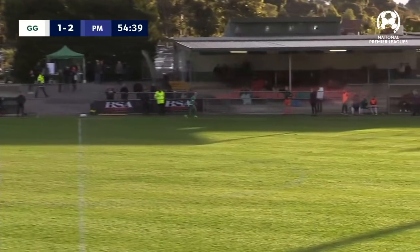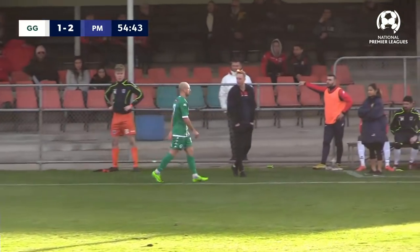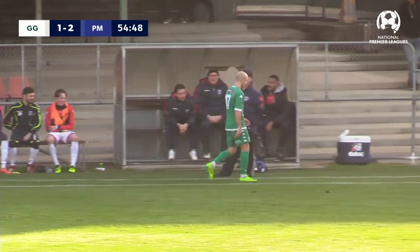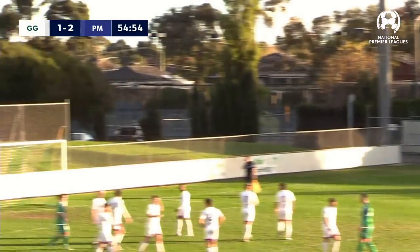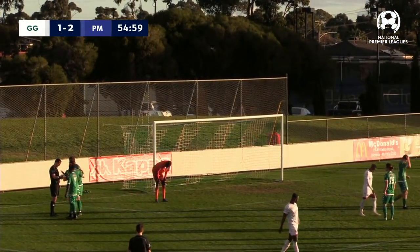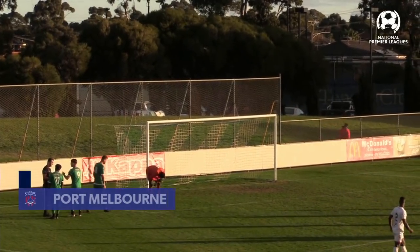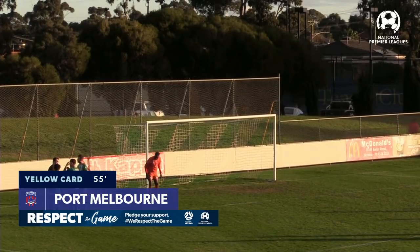Matthew Breeze is walking past the technical area and then he jumps on the ground. It's going to be interesting what happens between them. Yellow card. It was a red card. Oh, right now? I didn't see. I was streaming the card.